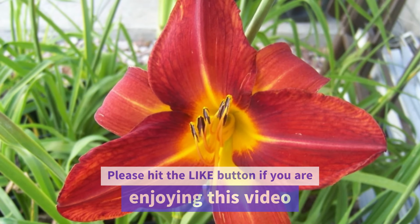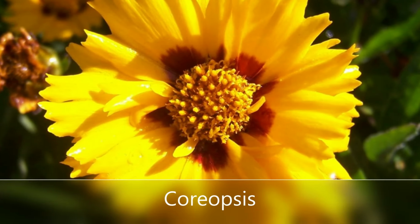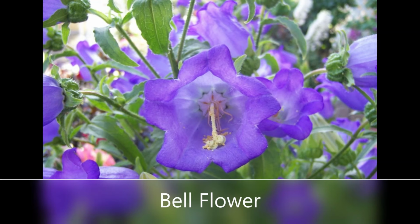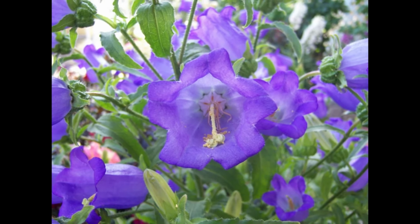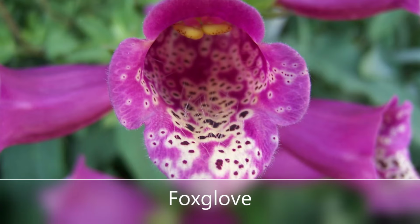Daylilies, that's a really nice one. Easy to divide, good cut flower. Coreopsis. Now, interesting about Coreopsis, you would think rabbits would like it, but they really don't. And there's little things like the floss flower, bellflower, and of course, foxglove.